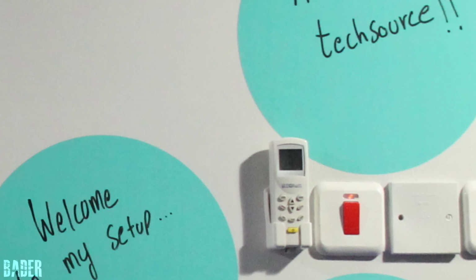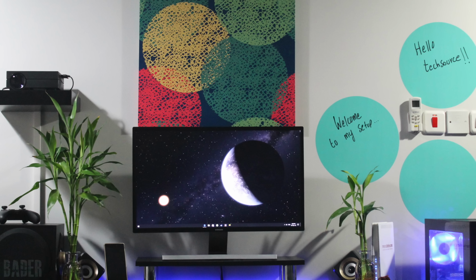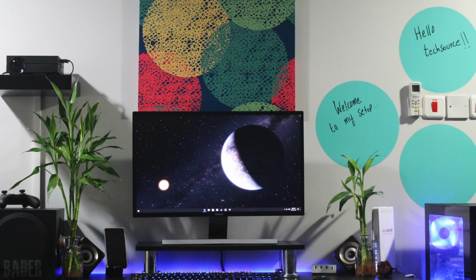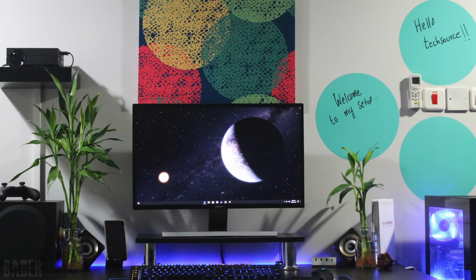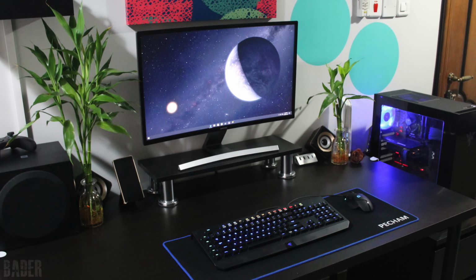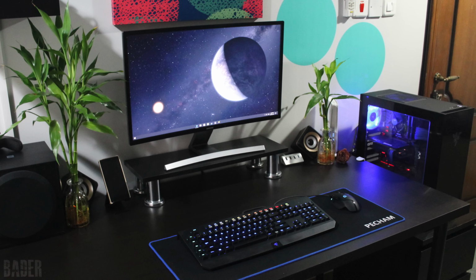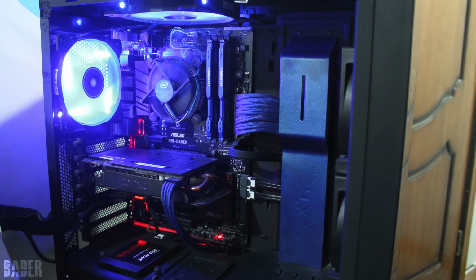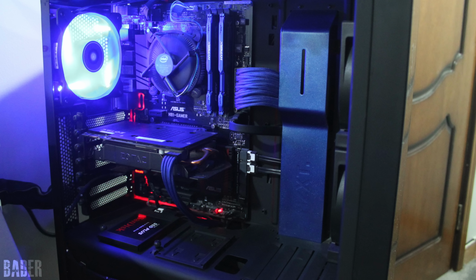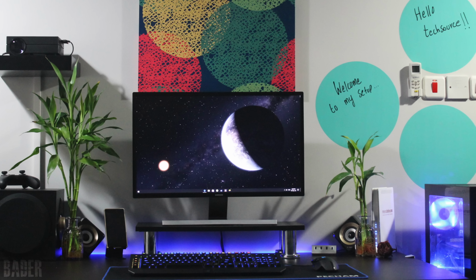Starting the show off, we got Bader, who is welcoming me to his setup. Why, thank you, sir. So we got the 27-inch Samsung curved monitor on top of the custom-made riser, which I believe is using the IKEA capital legs and a wall shelf of some sort. Speaking of IKEA, he is using the Lindmann desks and the Malm drawer, which is holding up his PC. It's equipped with a 4690 and a Zotac GTX 960 graphics card with some custom blue sleeving. It appears he is going with a black and blue color scheme for his entire setup.